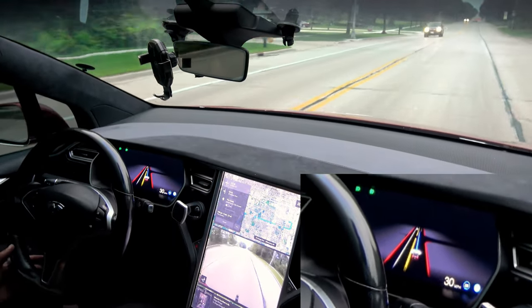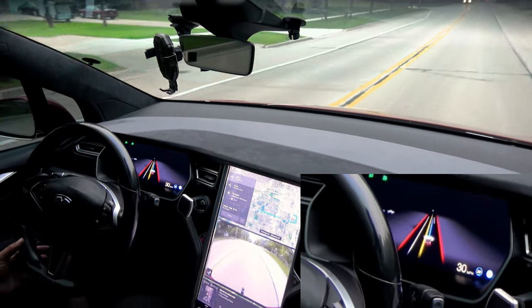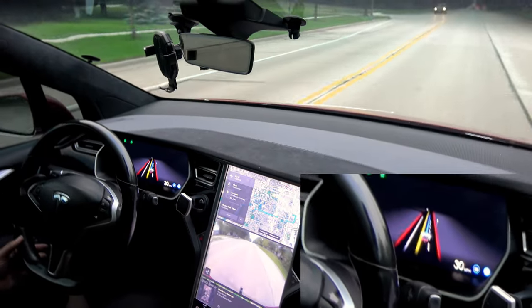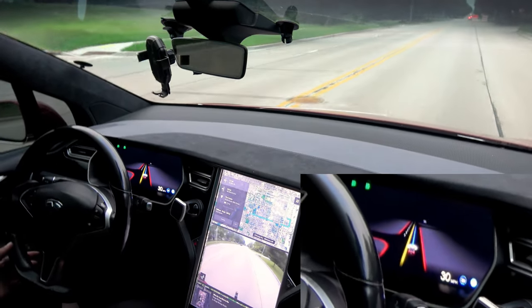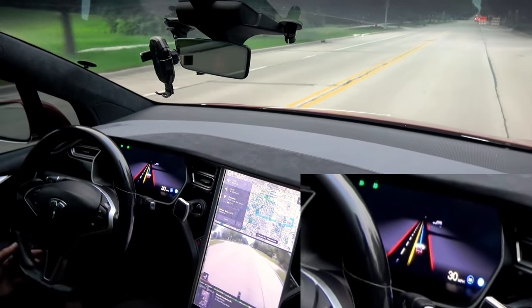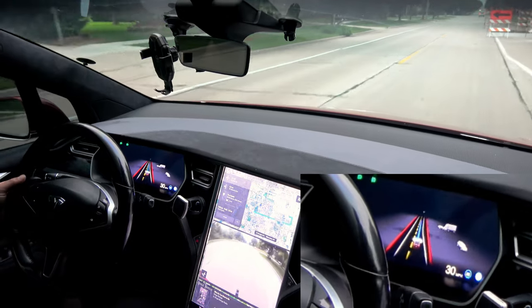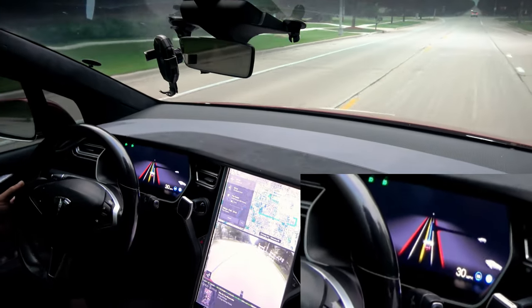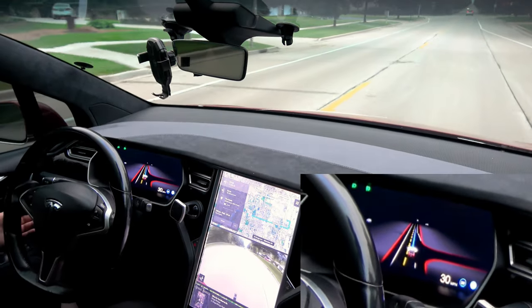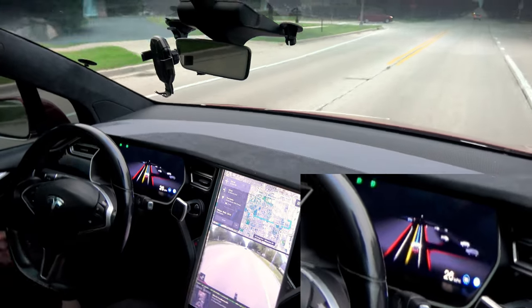Oh, here's something cool, see if it'll handle. Coming up in front of us is a roadwork sign that's blocking about 20% of our driving lane. So let's see if it'll drive around. It did not show it on the screen, but it in fact did move over for the roadwork signs.